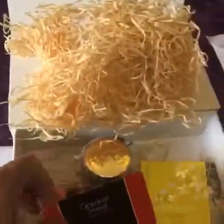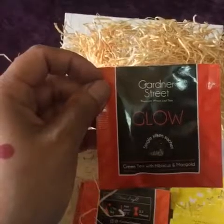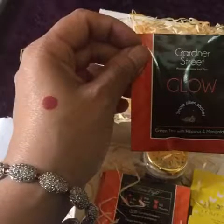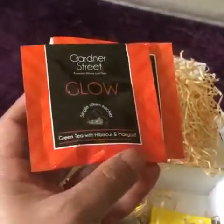And the other products, goodies, are here. Let me show you. This is the Gardner Street Premium Whole Leaf Tea, Glow Single Silken Sachet Green Tea with Hibiscus and Marigold. Sounds yummy. And I got the 3 sachets of this green tea, with the same flavor. So I'm surely going to drink it.